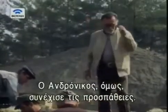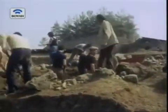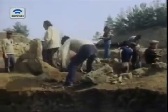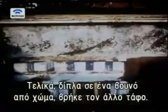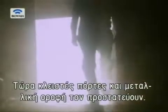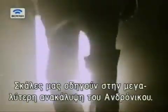Sensing he was close to a major discovery, he pressed on. Finally, in the shadow of the huge wall of earth his excavation of the mound had created, another tomb was uncovered. Now protected behind closed doors and covered by a metal roof, stairs lead down some 10 meters to Andronicus's greatest discovery.